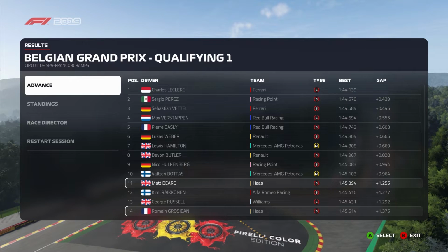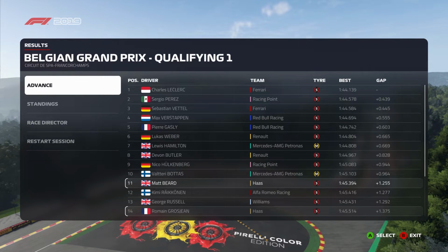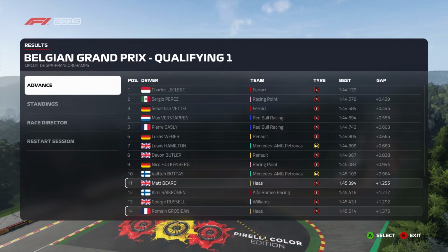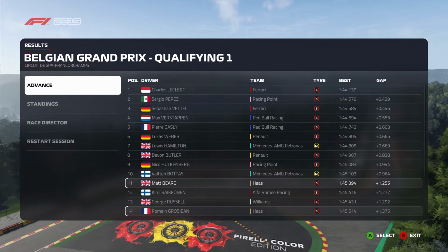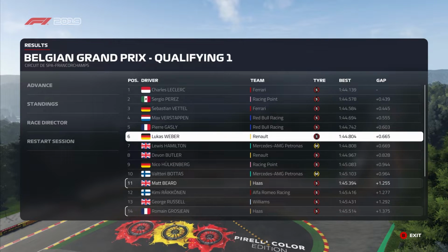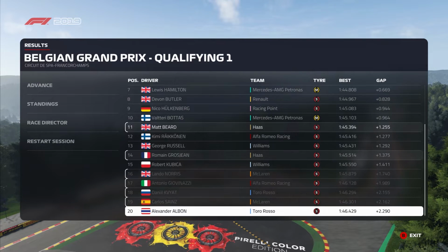A couple of small mistakes on that lap, but as you can see by the end of the session we did sail through into Q2. They're actually only a 10th clear of my teammate Romain Grosjean, all the way down in P14 there. You can see Sergio Perez right up to pace very quickly there, actually splitting the Ferraris towards the front of the field there. Fantastic job by him.